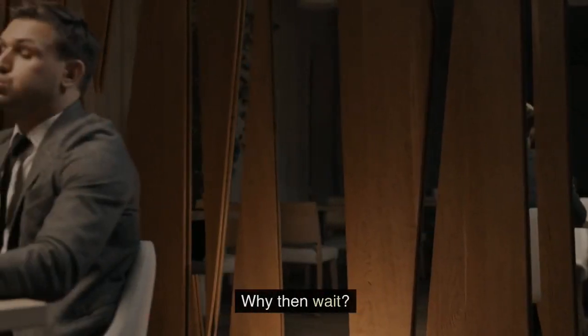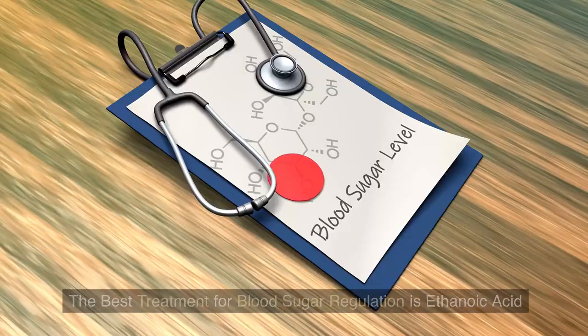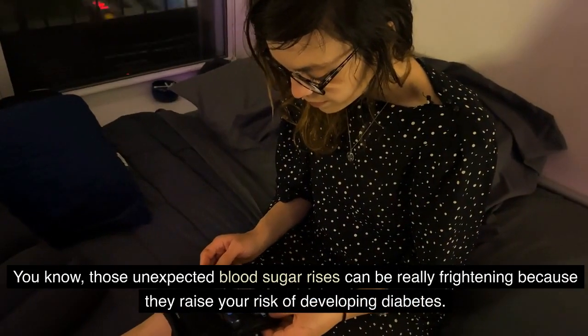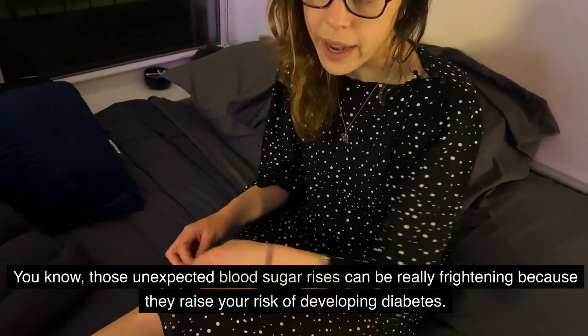Why then wait? Try it out and say goodbye to that tummy tuck. The best treatment for blood sugar regulation is ethanoic acid. You know, those unexpected blood sugar rises can be really frightening because they raise your risk of developing diabetes.